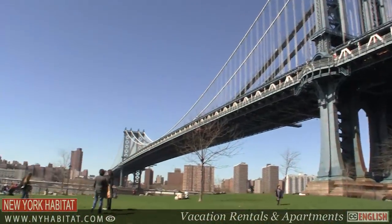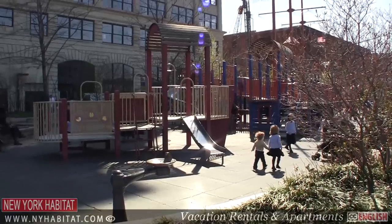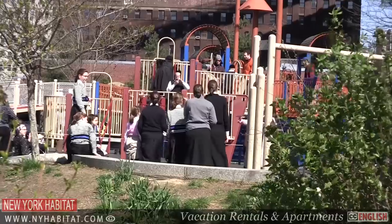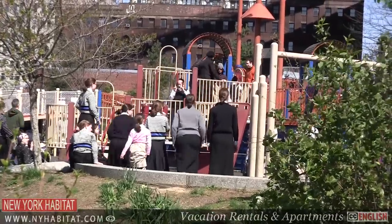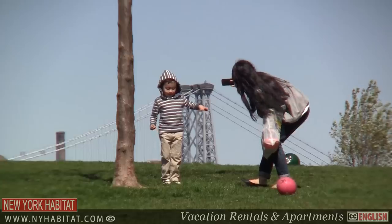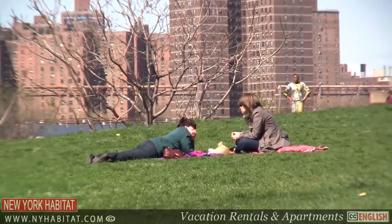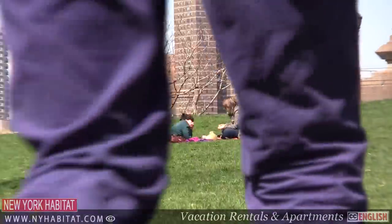Next to the Fulton Ferry Landing is the beautiful Brooklyn Bridge Park. It opened in 2010 and is the first section of what will be an 85-acre waterfront park. These piers were all covered with abandoned warehouses just a few years ago. Now you'll find lawns and paths that are as beautifully landscaped as any in the city.